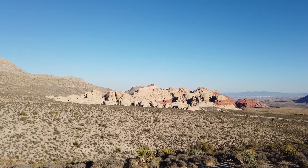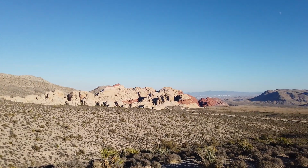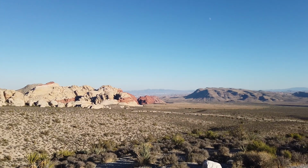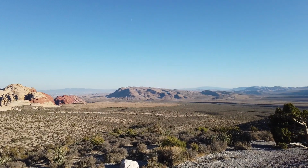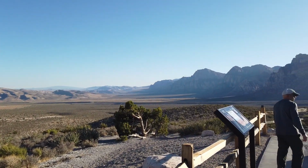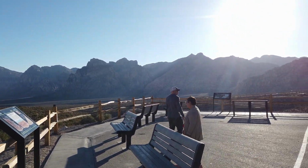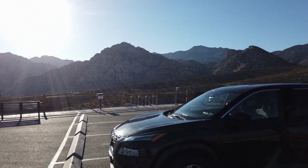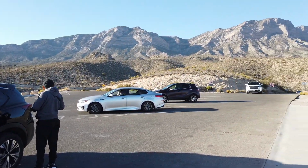And partway through the scenic drive, you have this view from the other side of the Calico Hills and the Calico Tanks and all the funny names that they have in this area. It's just a very majestic view of the canyon and the whole area. It's really beautiful. There are parking spaces that you pull off to the riverside.